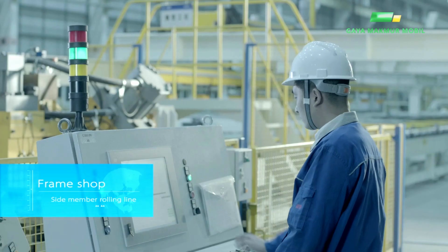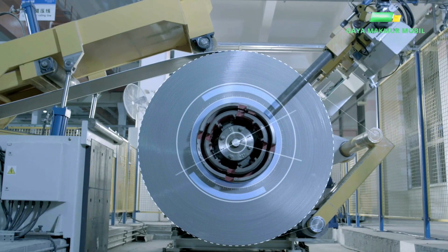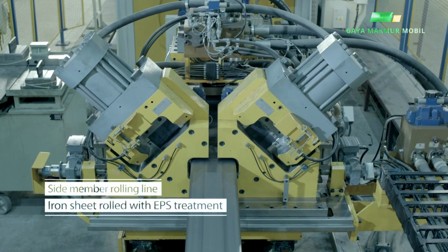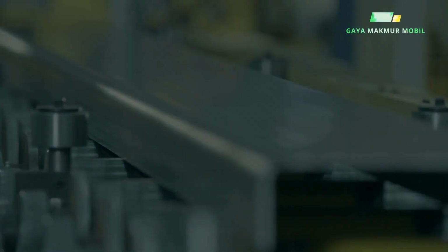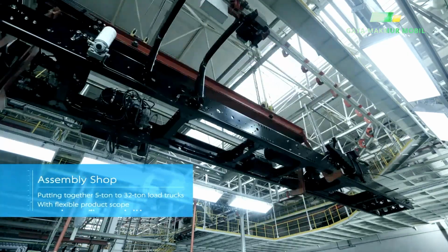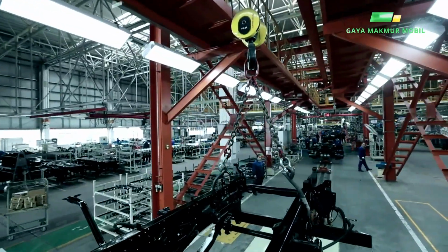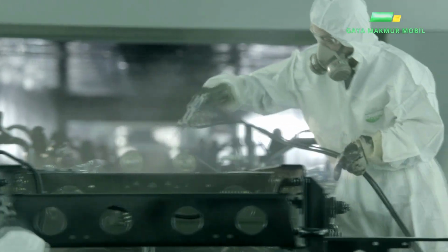High quality manufacturing for both the heavy load and lightweight frame. Leading technologies utilized in side member rolling. The advanced technologies utilized in the assembly line guarantee the vehicle's quality.